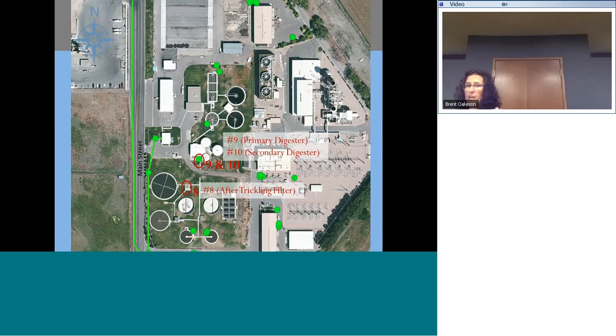And then what I do at the plant, we have it after the treatment filter, and then the primary and secondary digester. The reason why I choose so many different locations is because even though it is an expense for the city, such as just this past June when I did it, it cost $4,500 to do all those locations.